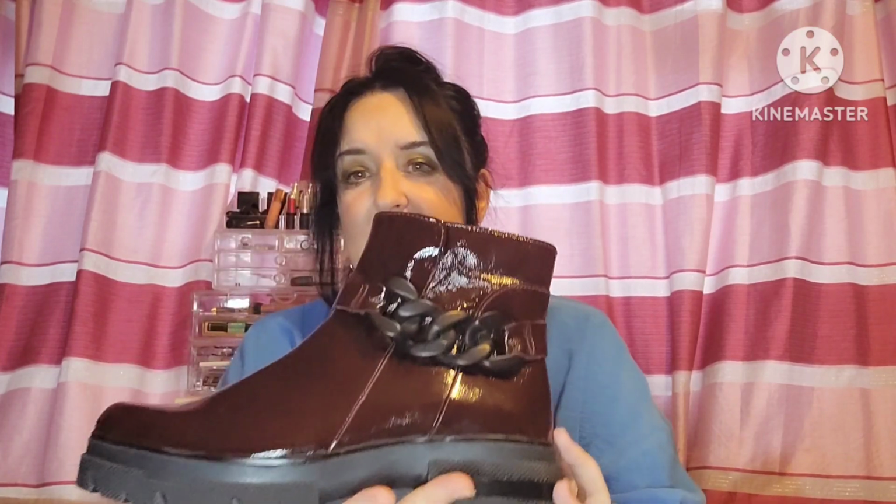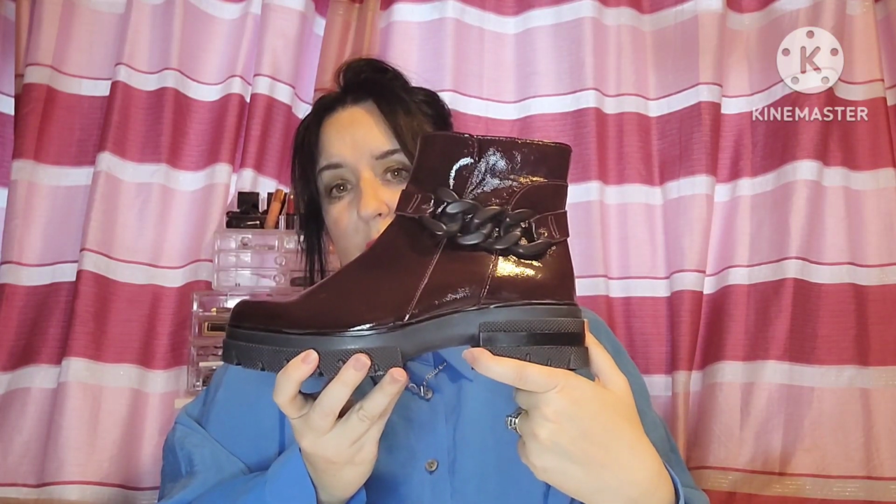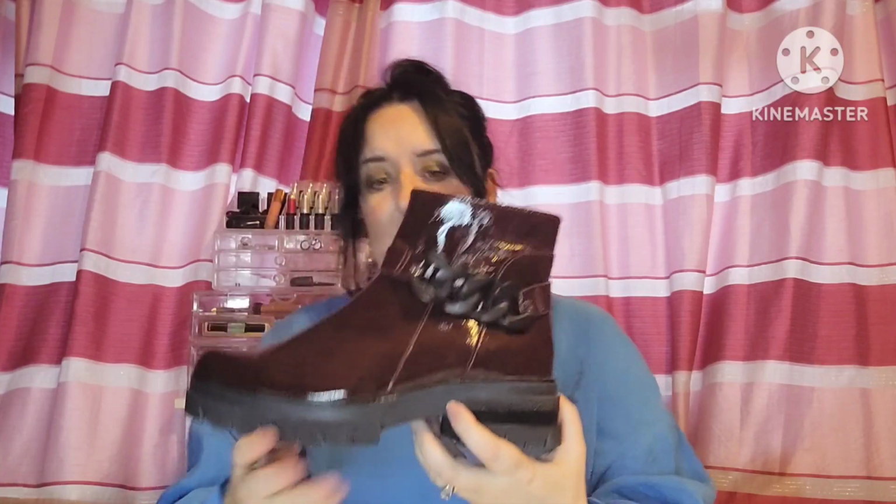So that is the boot, and as you can see, the lovely chain, and they are so soft, comfy. They're not high, but when you put them on, because they're kind of high at the front, they feel slightly higher. So that is my new boot for Christmas. So that was gift 1. Now I'll put that down here.